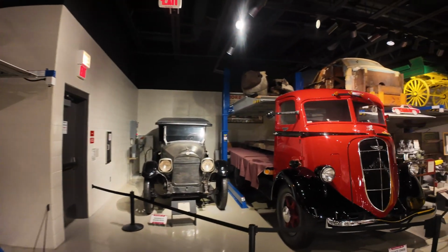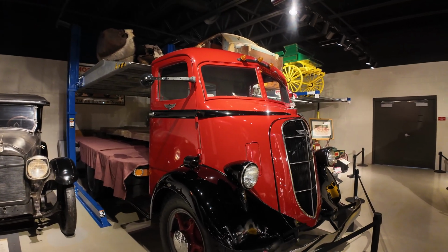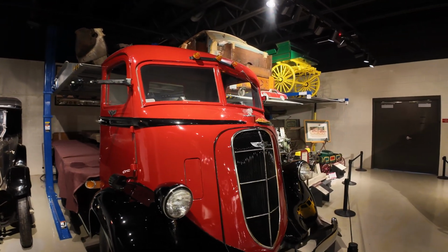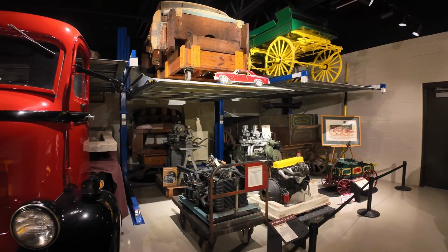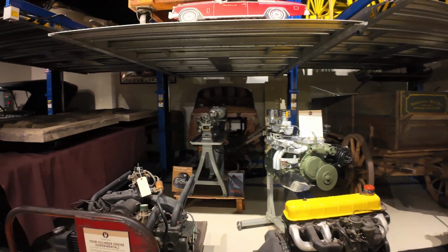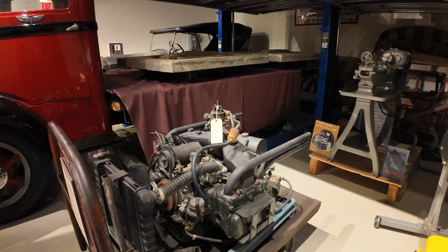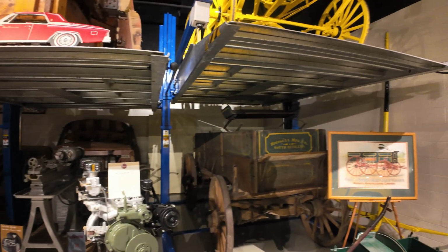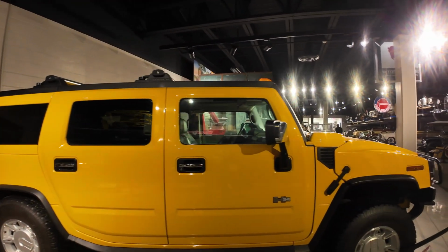Okay, we got some trucks here. Neat. Big six. Like these overhead cab trucks are cool. Bunch of engines they're storing down here. 4-cylinder engine experimental. So that was not air cooled though. Almost like an aircraft engine. More wagons. And we got a Hummer over here.